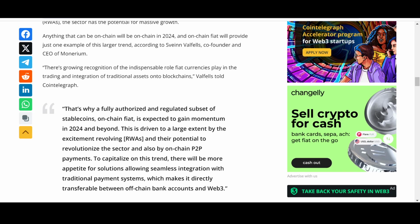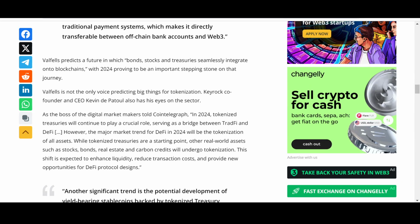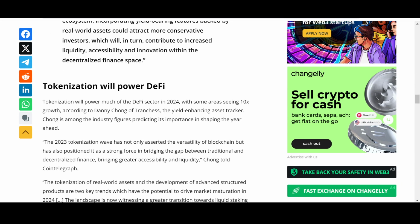Cool. Oh, this is awesome. What else do we have over here? Okay, so tokenization will power DeFi. So talking about DeFi, decentralized assets, guys, this is an interesting title, that tokenization will power DeFi.